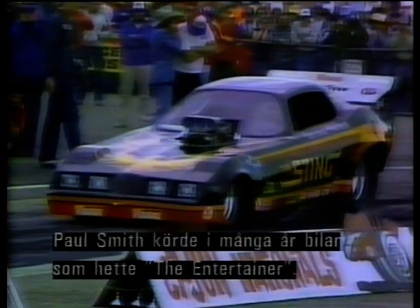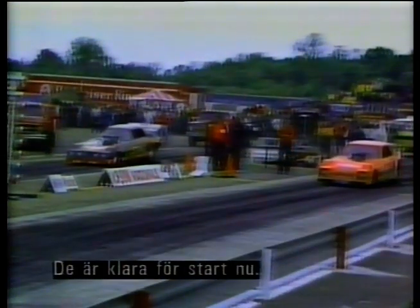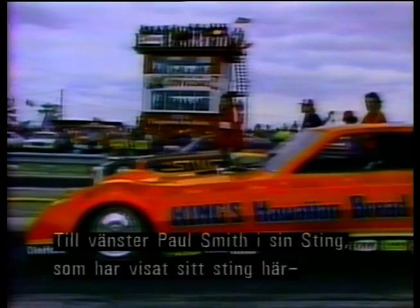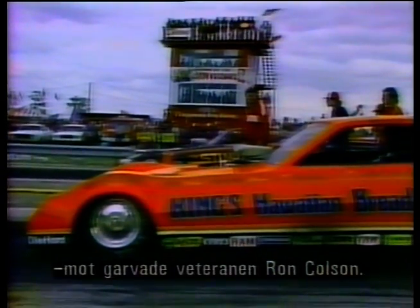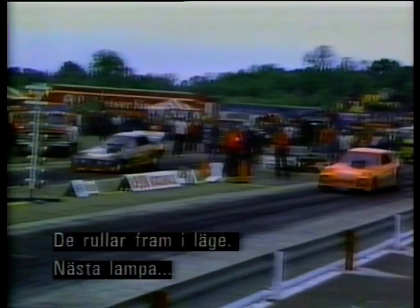Here's Paul Smith. He campaigned cars called the Entertainer for several years. This Larry Kugel-built vehicle is the finest car he's ever had to drive. They're ready to go and move forward now to stage. On the left side of your screen again, Paul Smith in the Sting. Really stunned people at Gainesville, doing extremely well here against a seasoned veteran, Ron Colson. Who's going to win this contest? They roll forward to stage.